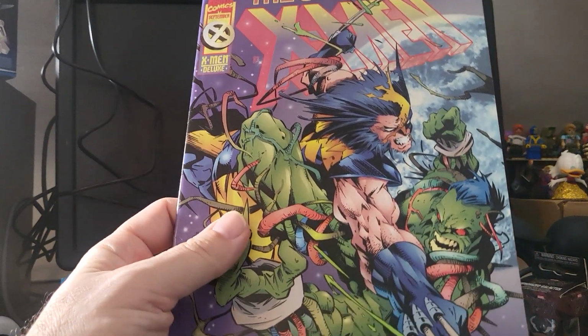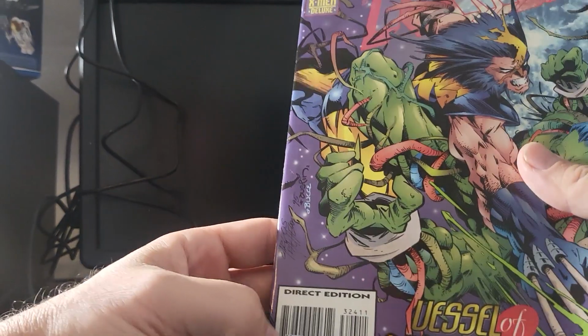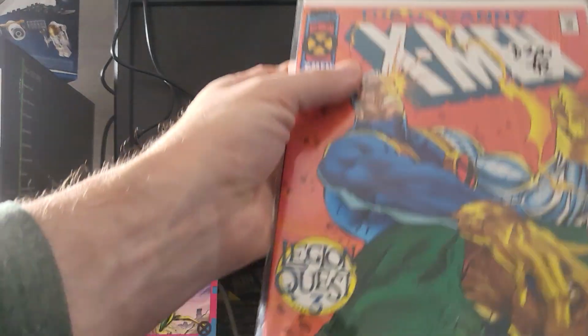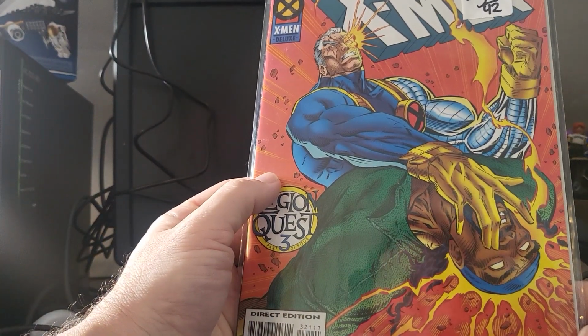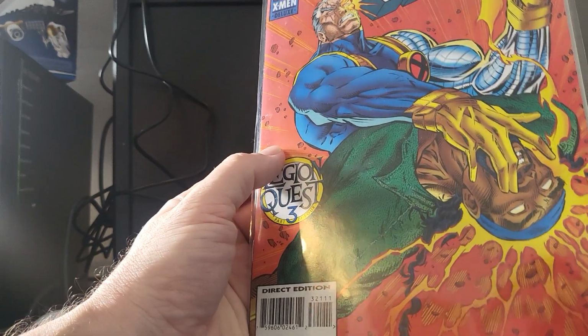This is 324, which had to go down there. And this is Legion Quest Part 3 in Uncanny X-Men 321, featuring Bishop and Cable.